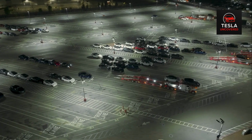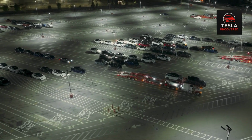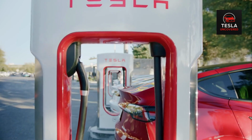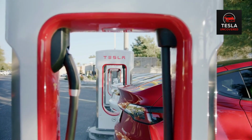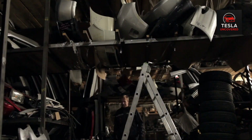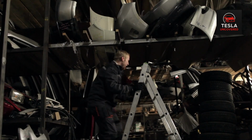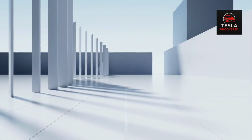Well, for starters, it means traditional car companies are officially on notice. Tesla's Gigafactory isn't just about making more cars, it's about making them smarter, cheaper, and faster than anyone else. And that's a serious threat to automakers who still rely on outdated manufacturing methods and fragmented supply chains. Let's put this into perspective.